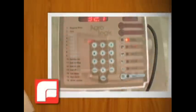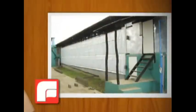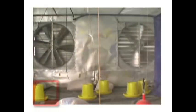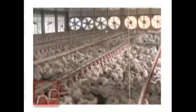Technological upgrades in various contract growing farms have been put in place to address the need for improved broiler growing conditions. Leading the programs of the contract growing group is the tunnel ventilated housing system.